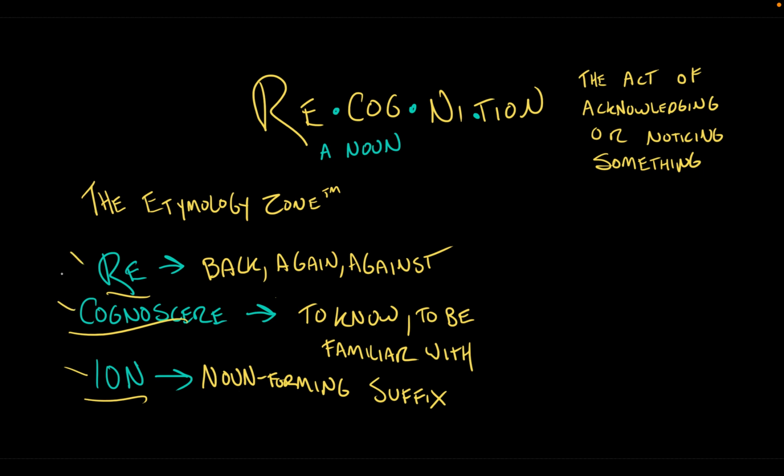You recognize a person when you've met them before. You recognize a song because you've already heard it. So let's come up with some words that use these word parts. Cogno, that ion ending if you want. I'll give you 10 seconds to come up with some words, to knock some together. Okay, here we go.